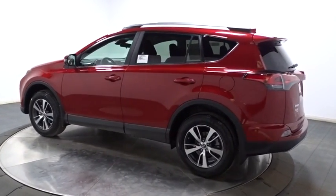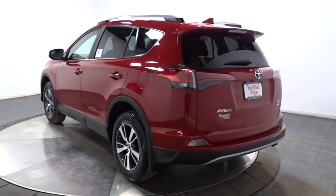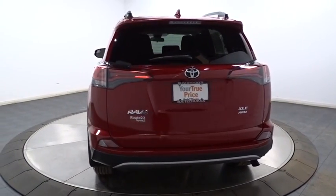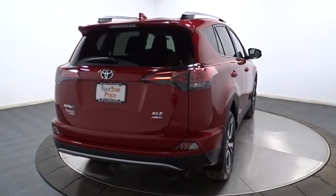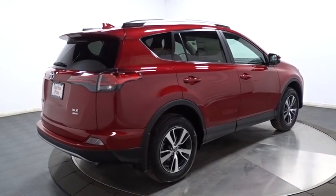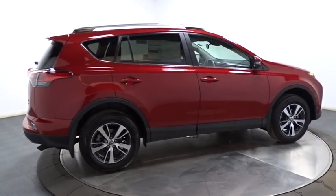This vehicle has less than 100 miles. Here are some of this vehicle's great options. Keyless entry, leather-wrapped steering wheel, electronic stability control, clock, trip computer, fog lights, day and night rear view mirror, tachometer, outside temperature gauge, tinted glass, body color door handles, engine immobilizer, low tire pressure warning, four-piece floor mat set.